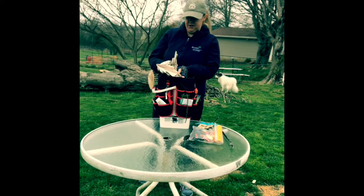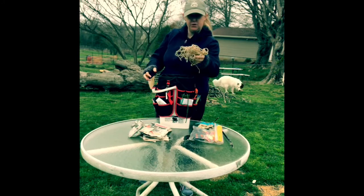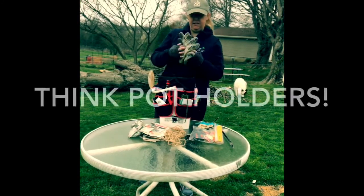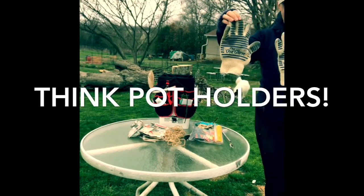Paper. This is twine, so cotton twine. UV gloves. If you're not familiar with UV gloves, I'll show them a little bit closer.